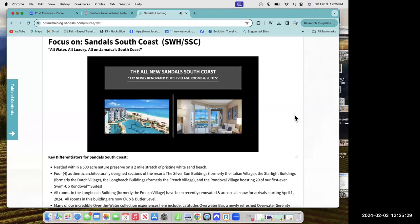We've also gone ahead and fully renovated the entire Dutch village, with 112 magnificent new rooms and suites inspired by water, plus two additional swim-up pools, which wrap around the main pool. This all-new, all-beachfront Dutch village has been transformed into a seaside oasis.